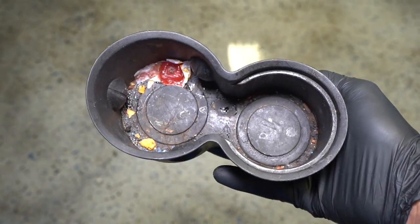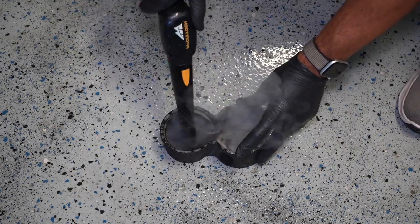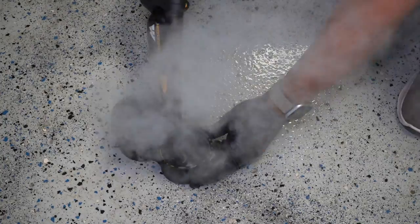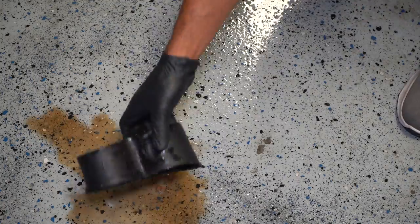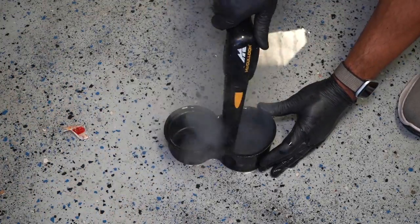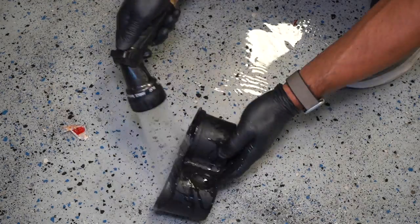Now, not something I film very often, but for the super grimy cup holder insert, I figured I would again show you how well the steamer works. So using the soft brush attachment and some all-purpose cleaner, it takes about a minute of steaming, taking the nozzle off to get any stubborn grime off, and then quickly getting all the crud rinsed off, it honestly looks brand new again.